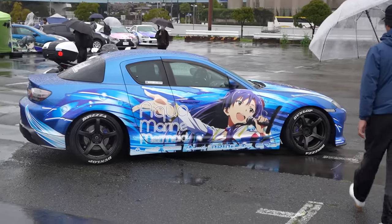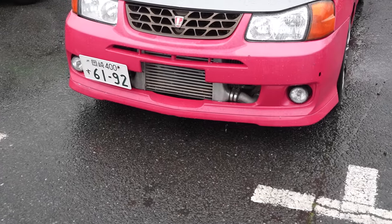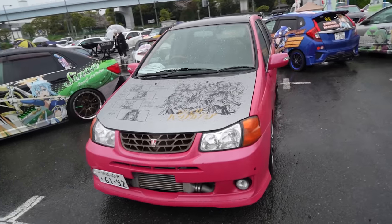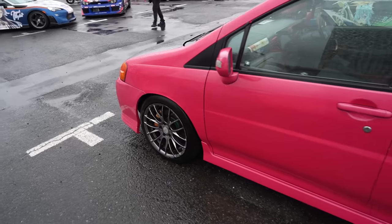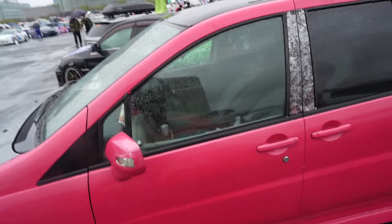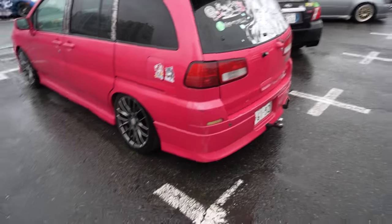Nice. RX-8. I wonder what this van is. It has an intercooler on it. It could be an intercooler though. I've seen a fair few cars here with intercoolers, but I'm not sure. It's got a Brembo brake upgrade. Big Brembo brakes. They look like Skyline brakes. I wonder if there's an SR or something in this. Interesting. I don't know what car it is. Sorry, my umbrella sticks in the way.